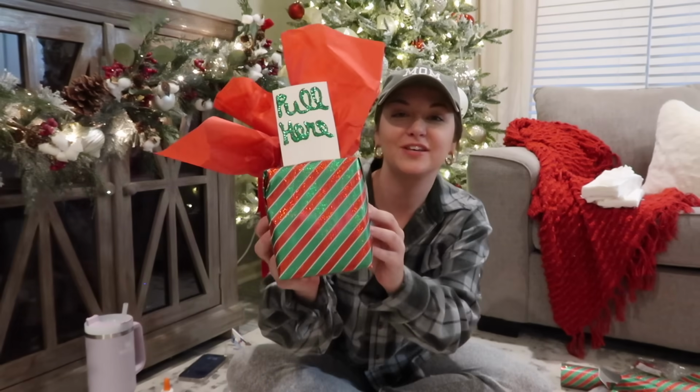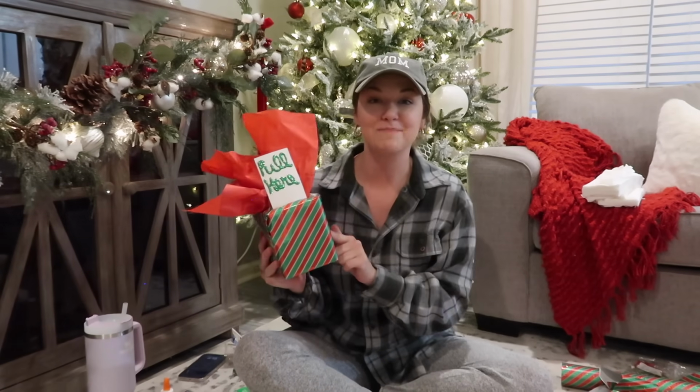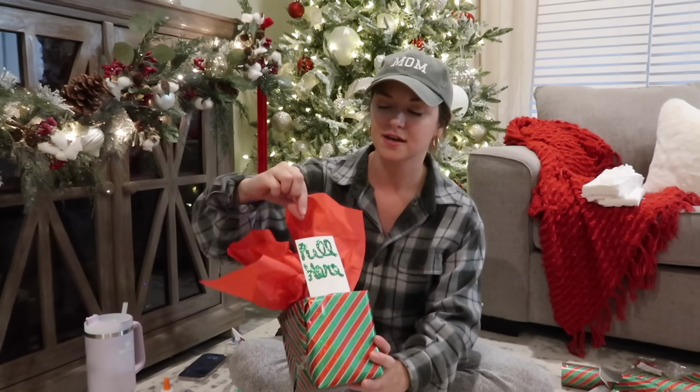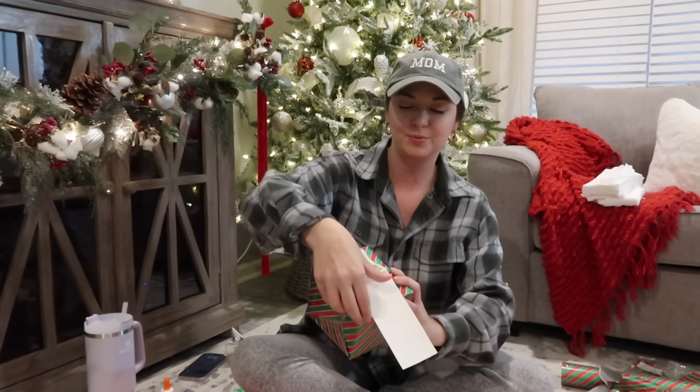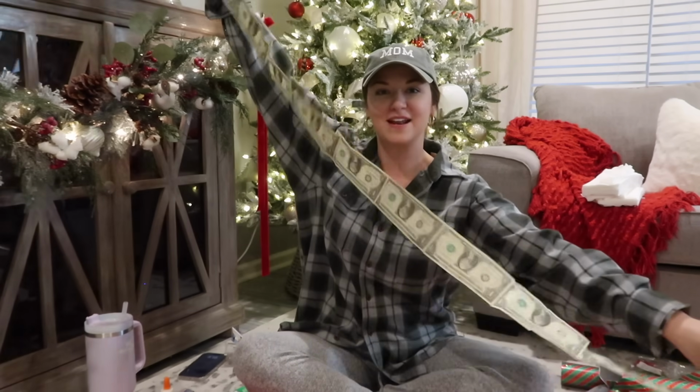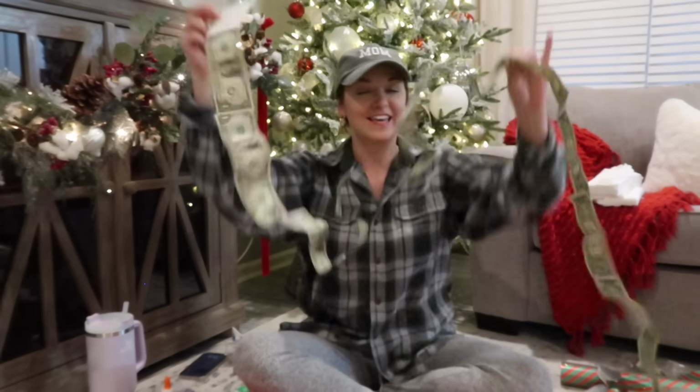Okay, this is so cute, if I do say so myself. I'm glad I did a trial run because I have a better way to wrap it next time, and then also I'm going to make a label with my Cricut for this because this is kind of tacky. But they're going to have so much fun on Christmas. You just pull the tissue paper out, and then you take the pull here, and you just keep on pulling, the money keeps on coming. They're going to have a blast. So, can't wait for Christmas.